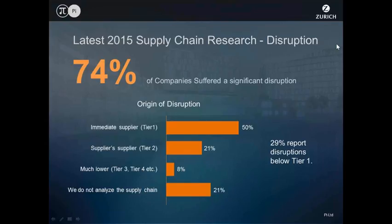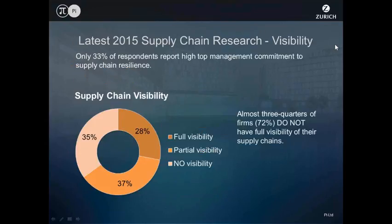And I'm sure, I've worked as a procurement professional. Many of you, like me, are focused on your tier 1 suppliers and thinking, if I get that right, at least I'm solving my problems. Sorry, that isn't the case. As you can see from this slide, 29% of the disruptions are coming below tier 1, hence the importance of driving supply chain visibility. And how are you going to do that without the use of technology?